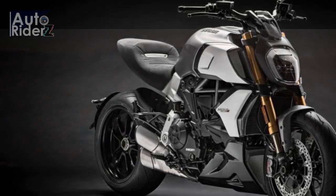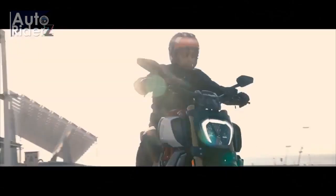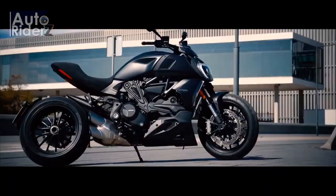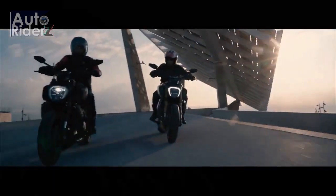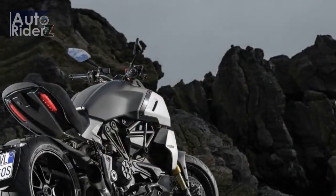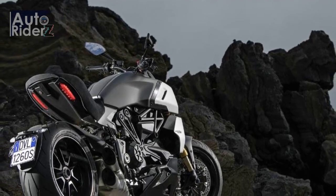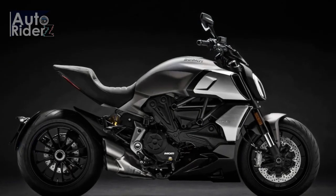Comfortable and versatile ergonomics pair with high-performance components like Ducati's incredible 1,262 cubic centimeters Testastretta DVT engine to make the 2019 Diavel S a bike that you can ride any way you want, at almost any skill level. This bike is an absolute beast, but that doesn't mean it's untamable.